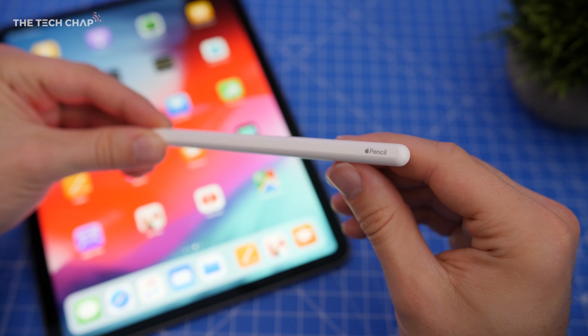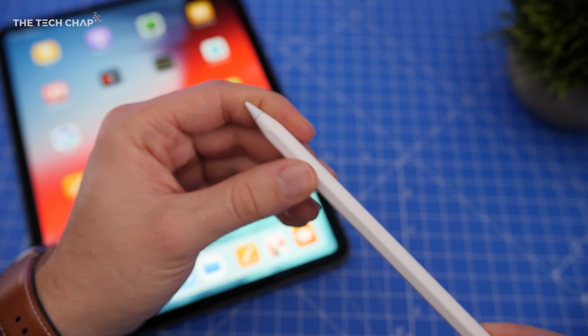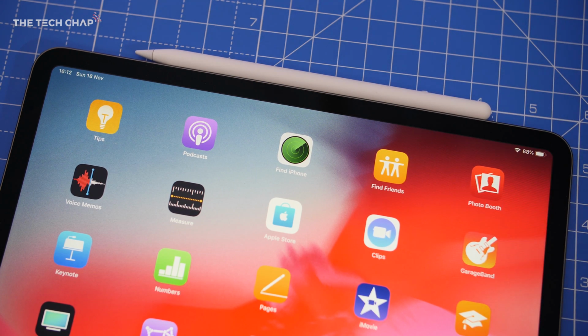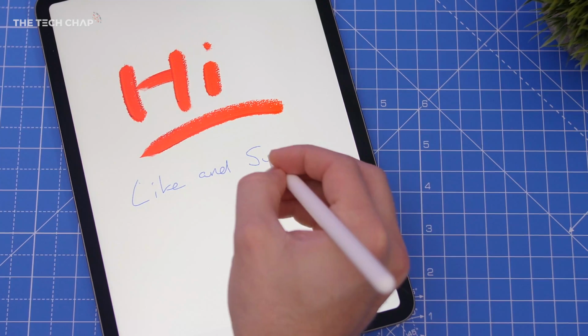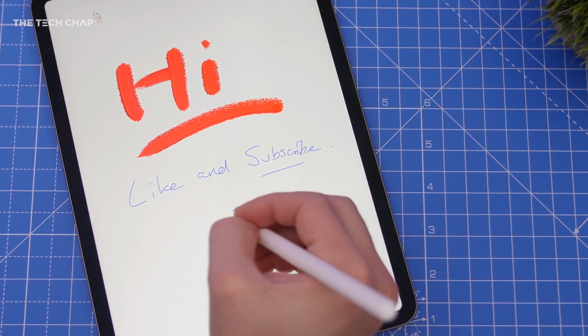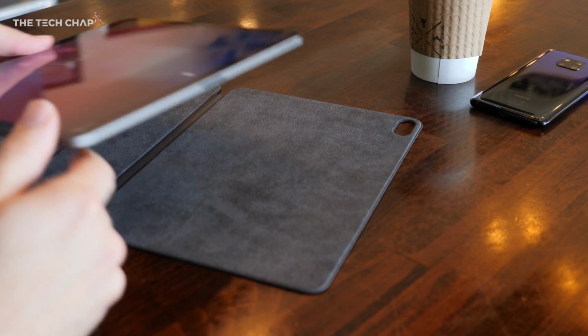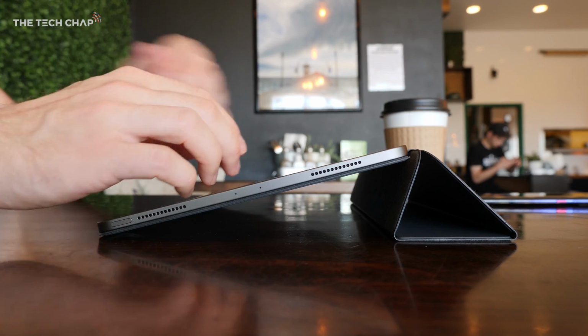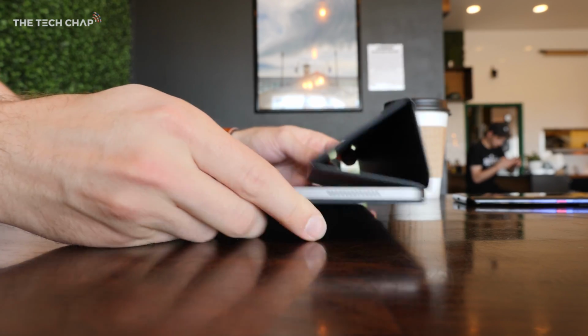There's a brand new pencil that works exclusively with the new iPad and costs £119, which now magnetically attaches to the side and wirelessly charges. It's so much better than the old one, which you'd have to awkwardly charge via the Lightning port. I really like the new smart cover as well. Again, it's pretty pricey at £85, but it's pretty much a must-have in my opinion, unless you're going for the keyboard folio.